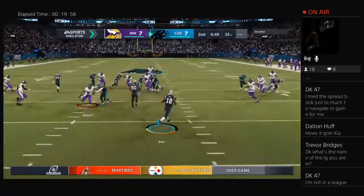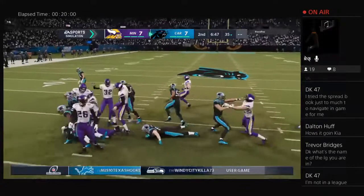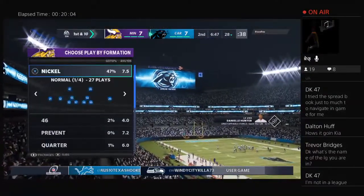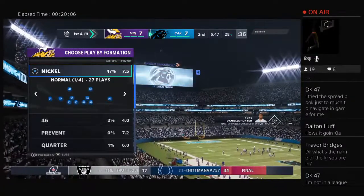Fielded just outside the goal line, and he's up across the 25 and down at the 28.